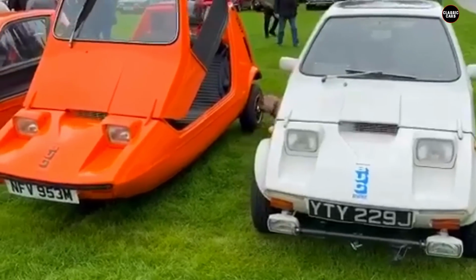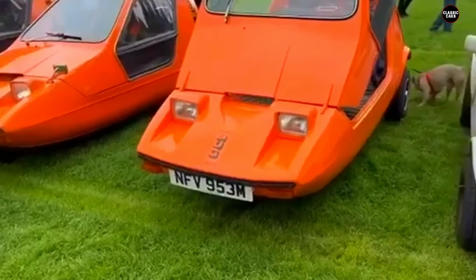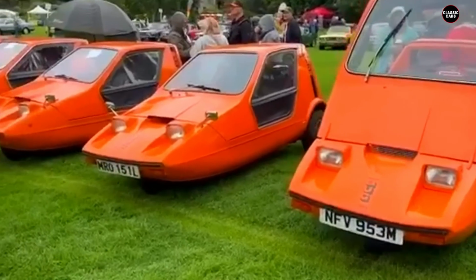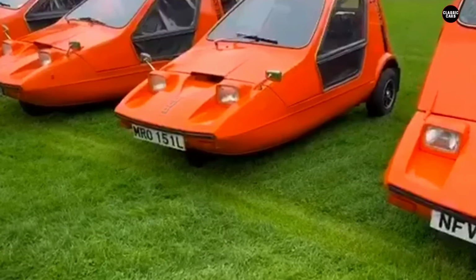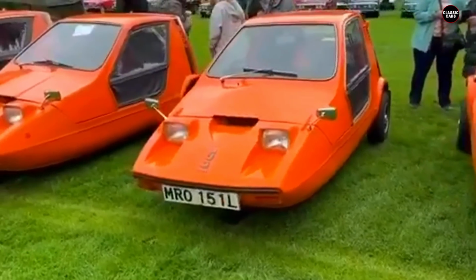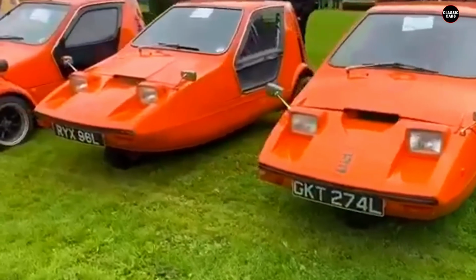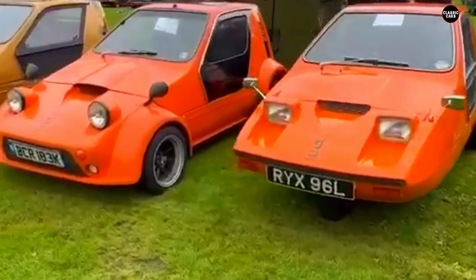Produced in the late 1960s and early 1970s, the Bond Bug was a small, three-wheeled microcar with a distinctive wedge-shaped design that made it stand out like a sore thumb on the roads. It was a car that pushed the boundaries of conventional design, combining futuristic styling with an oddball three-wheeled layout that seemed more like something out of a sci-fi movie than a real-world vehicle. And while it was certainly goofy, the Bond Bug's charm lies in how unapologetically quirky it was.